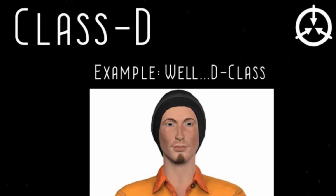Class D personnel are typically drawn from the worldwide ranks of prison inmates convicted of violent crimes, especially those on death row. In times of extreme duress, the Foundation will enact Protocol 12, which allows recruitment from other sources such as political prisoners, refugee populations, and, if called for, civilian sources. These people can be transferred into Foundation custody under plausibly deniable circumstances.